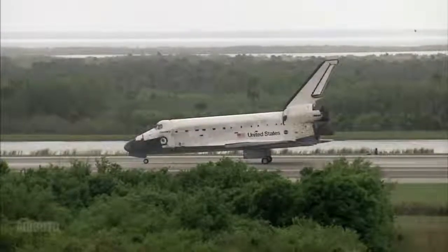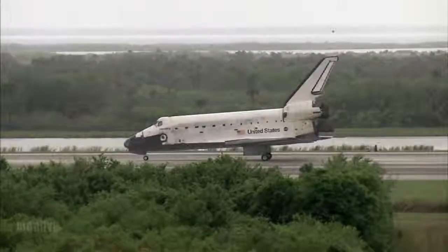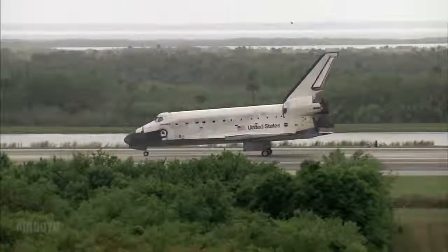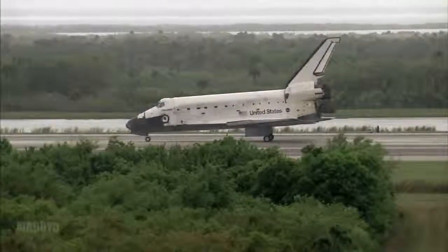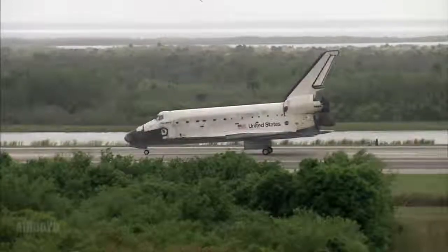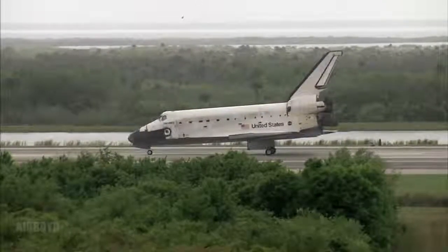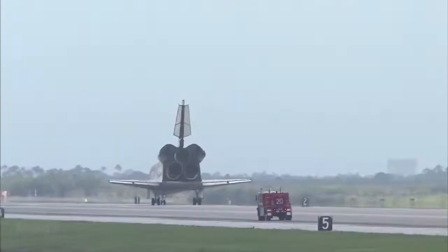Houston, Discovery's wheel stop. Houston copies, wheel stop. Welcome home, Discovery, after a great mission to bring the International Space Station to full power. Special welcome home to Sandy after living and working on board ISS as a member of Expedition 18, and to the entire crew of STS-119. Great job, everybody.